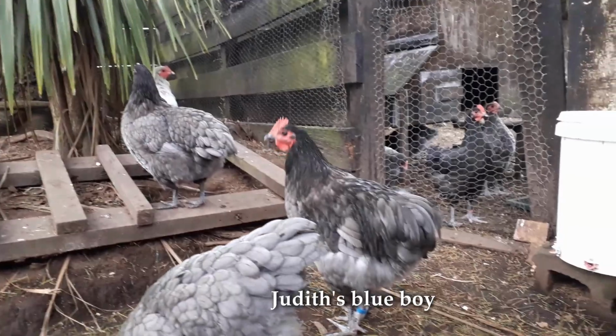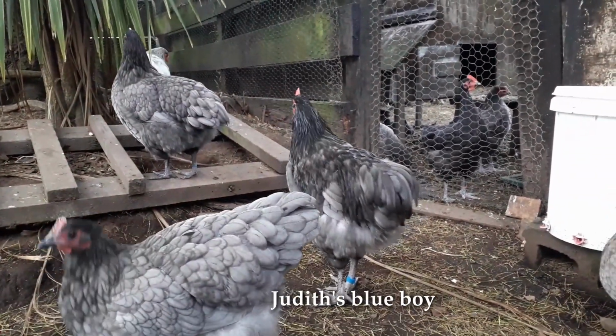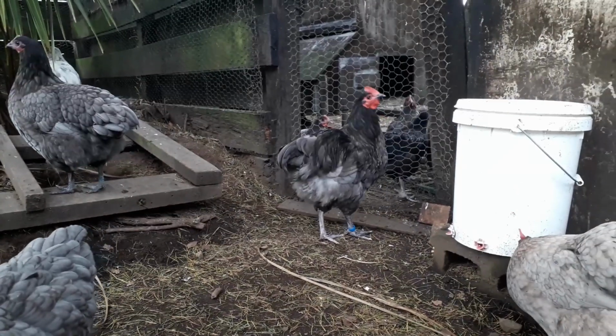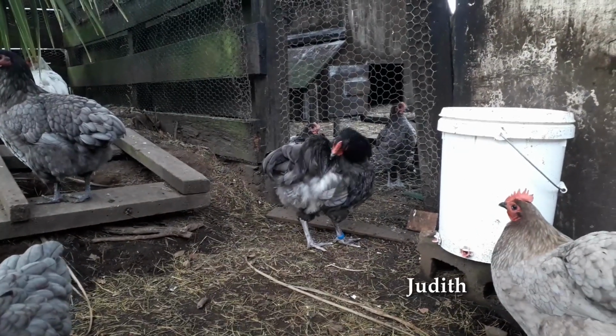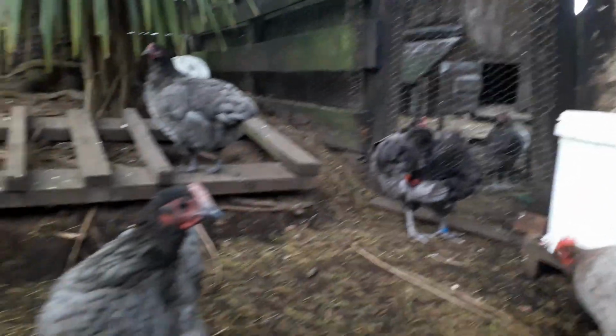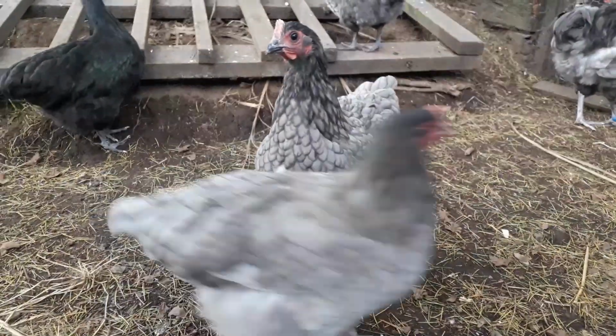And Judith's blue boy. The three that we have left. I wasn't planning to have one of each colour, but that's how it panned out. The best ones left. No girls.